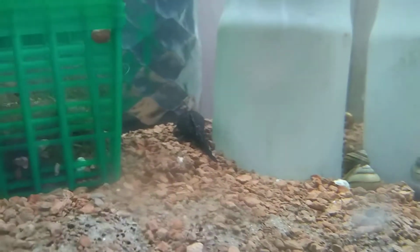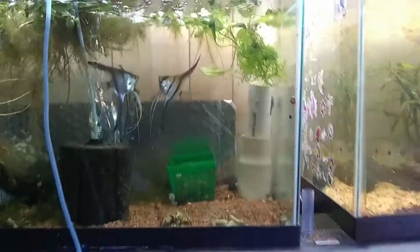Look at that one back there. He's just chilling. He's grown so big in the short time I've had him. I've had him about a month, maybe two months. But they're huge now.